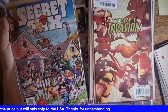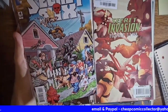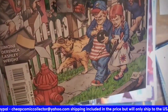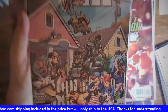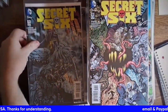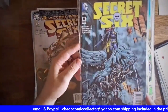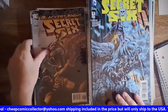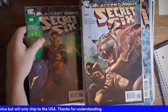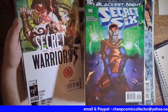Secret Six, number 4. And I don't really know anything about this, but I love this cover just because there's so much going on in it. Secret Six, number 10. Secret Six, number 11. This is a really cool cover with Batgirl kind of in an iconic Batman pose on top of a statue in Gotham City, it looks like. Secret Six, number 17 with Catman. Nice cover there. And number 18, I don't really know who that is. Could be a Manhunter, maybe.